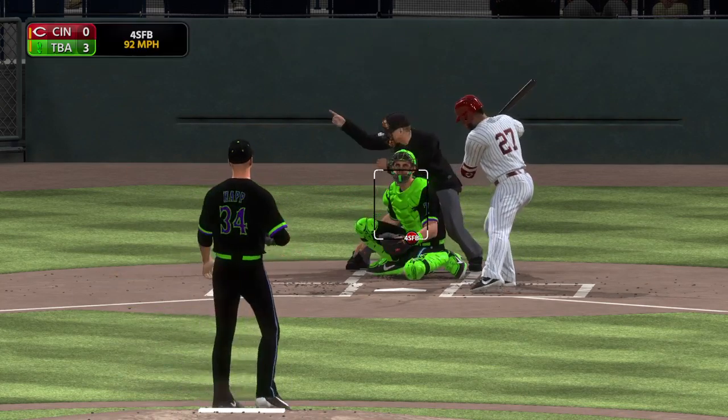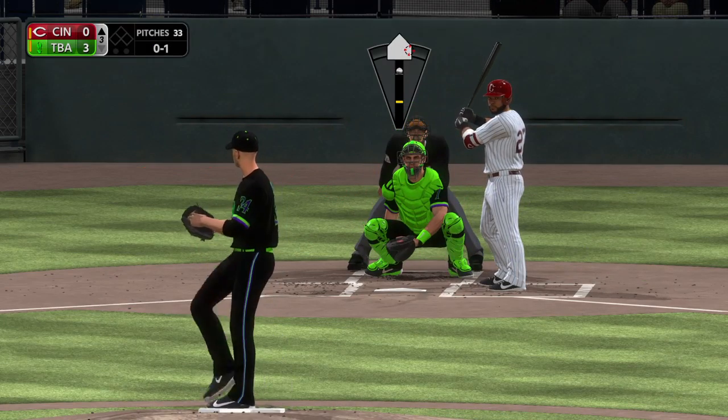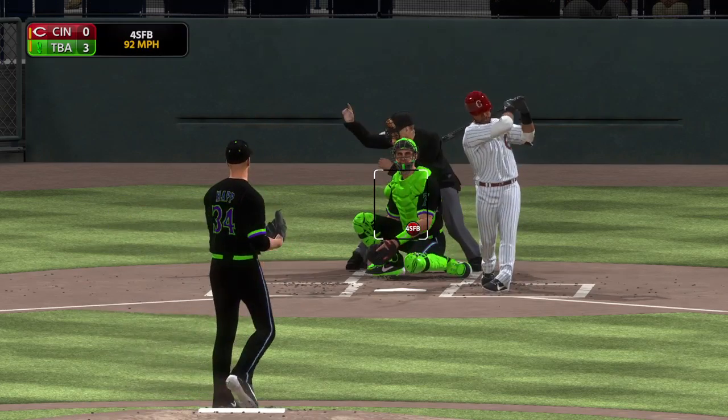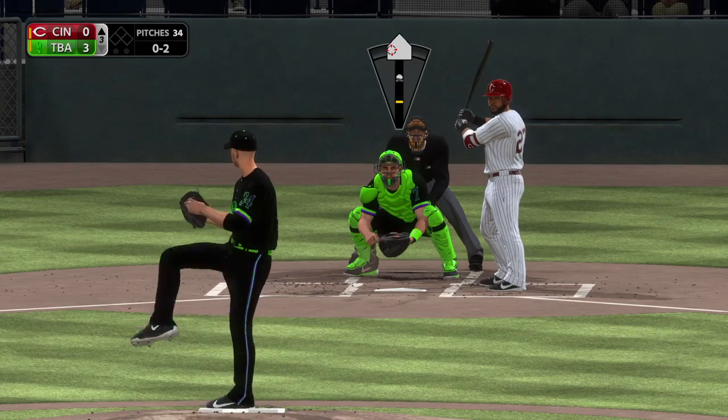Hey, we're still in the early stages of this one. They're only down by a couple of runs, but it's really key for this leadoff guy to try to get on and get a big inning started. Oh, and he's really getting the better of him now. It's strike 2.